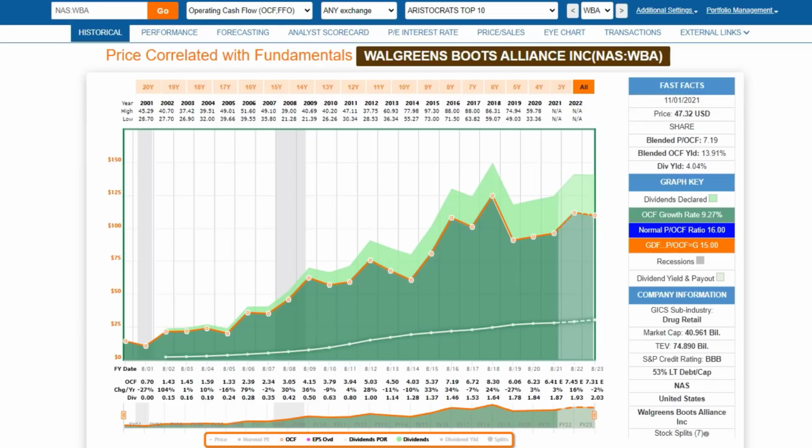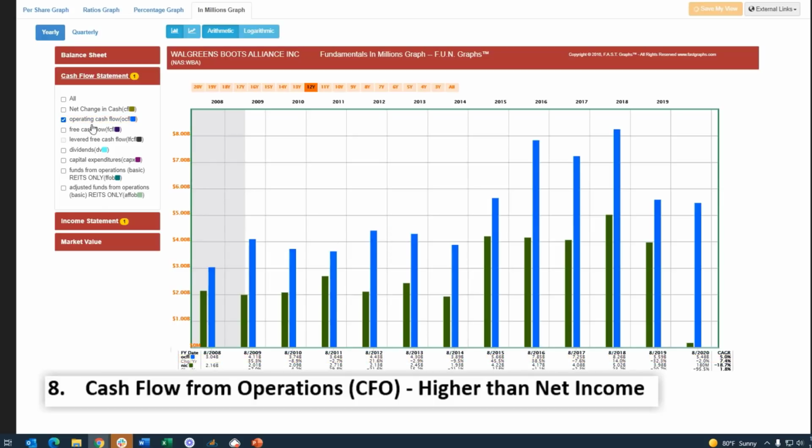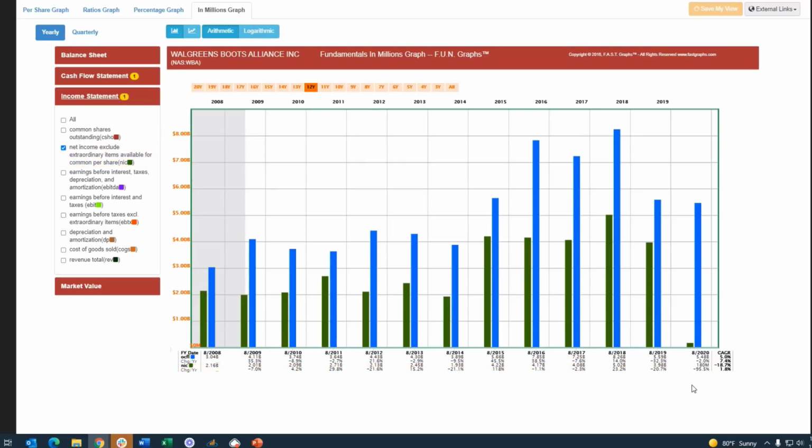Now, next I want to go into FUND graphs, and I want to start looking at some of the financial underlying numbers, which is what the FUND acronym is. And what I'm looking at here, the first one, I like to see operating cash flow, which is the royal blue line on this particular FUND graph, be higher than their net income. Now, they didn't generate much income in 2020.